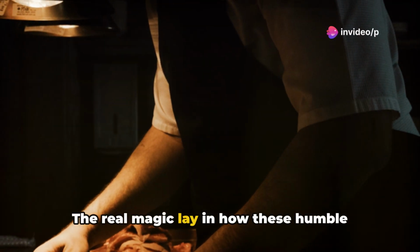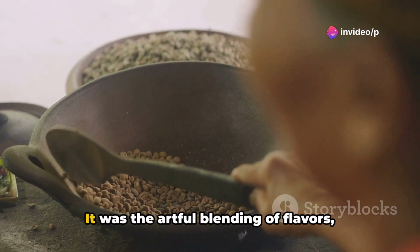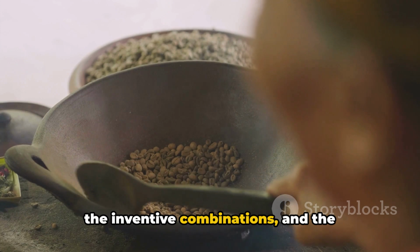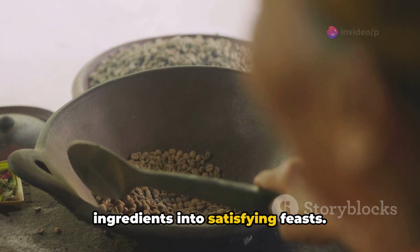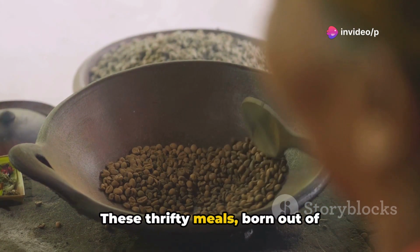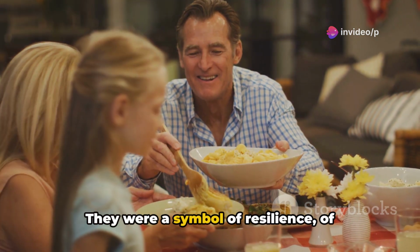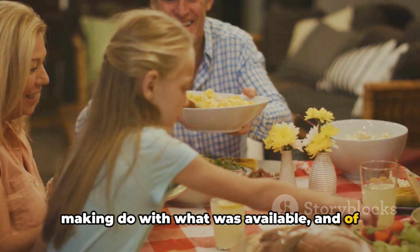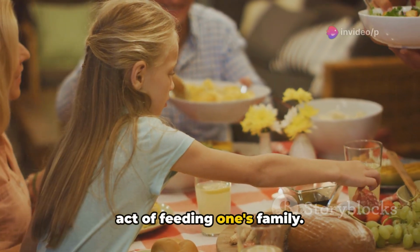But it wasn't just about what was on the plate. The real magic lay in how these humble ingredients were transformed into meals. It was the artful blending of flavors, the inventive combinations, and the thoughtful preparation that turned simple ingredients into satisfying feasts. These thrifty meals born out of necessity were more than just food. They were a symbol of resilience, of making do with what was available, and of finding joy and satisfaction in the simple act of feeding one's family.